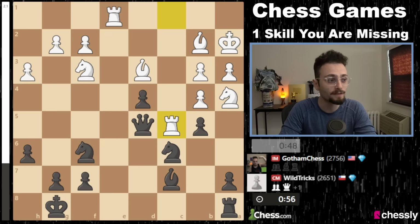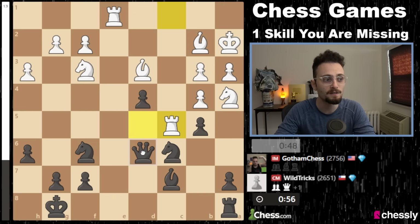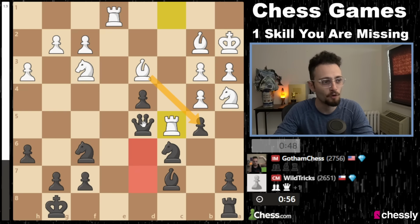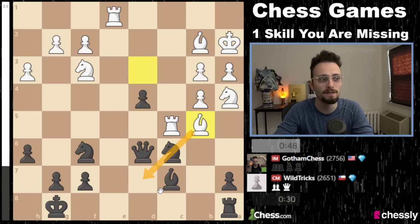My opponent proceeded not only to have to retreat the queen. I got another question. Is it better to retreat the queen to d6 or to d7? It only has to do with your opponent's next move. Your opponent's going to go here. So between these two squares, where would you rather have your queen? Of course you would rather have it here, because this is not a pin.